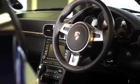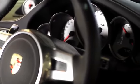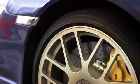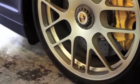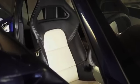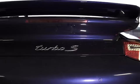A lot more expensive, £129,000, and not specifically designed for a circuit. But you know what? It's got a turbocharged engine, it's got a paddle shift gearbox, it's got four-wheel drive. It's actually on paper a much closer rival to the GTR than a GT3. I know it's not designed to go on a track, but it's a Porsche Turbo, so it's going to be a bit handy, isn't it?